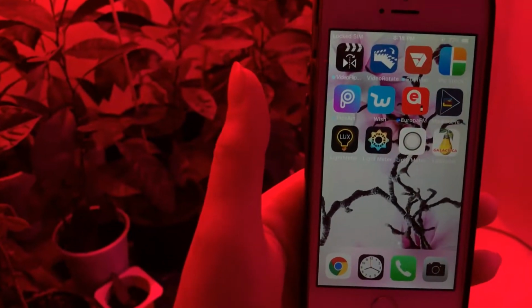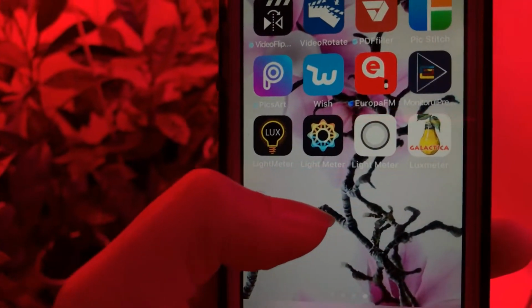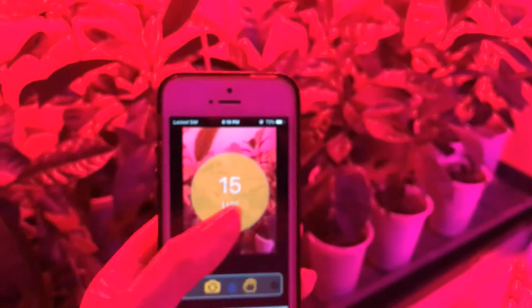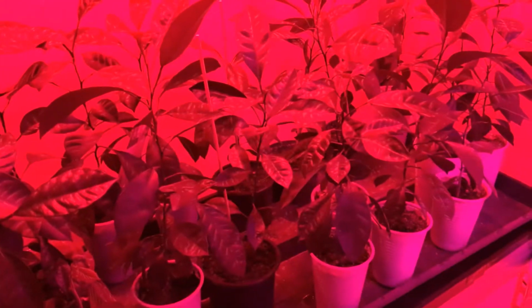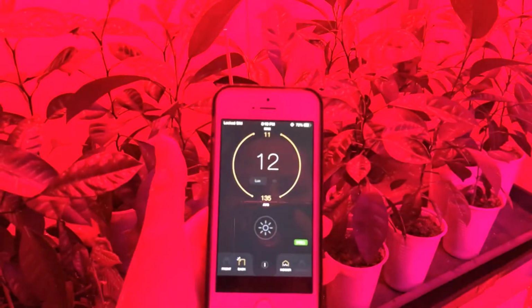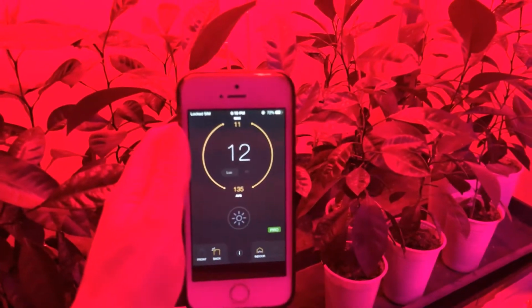I had tried these 4 lux light meters, and they gave me different results, so I do not know which one should I believe. This one is if I focus like this, let me try. This one is giving me 15 lux. This one is giving me 12.